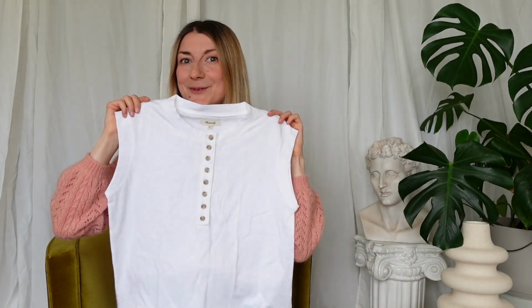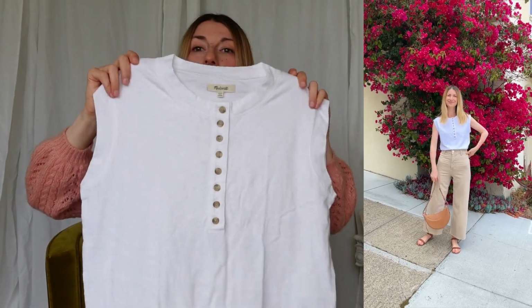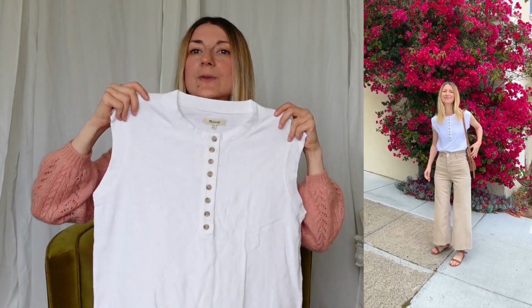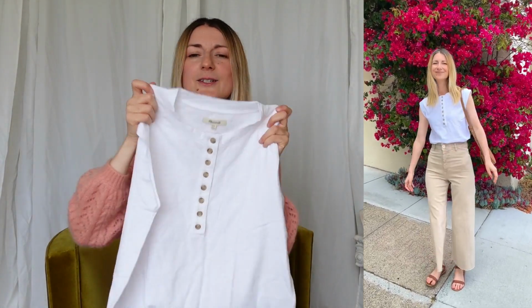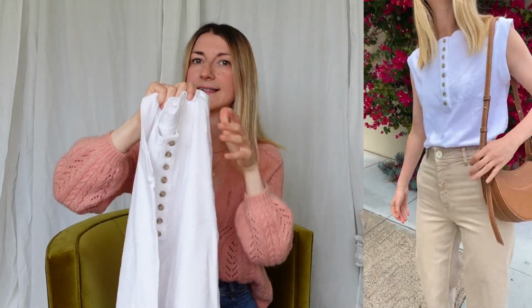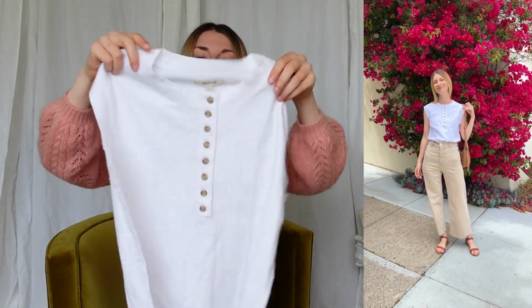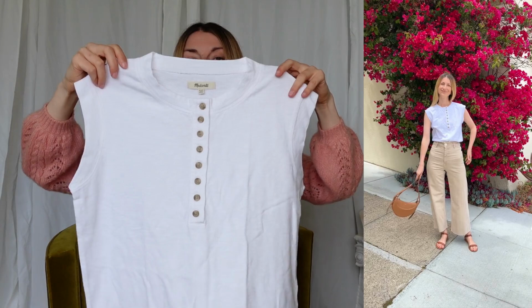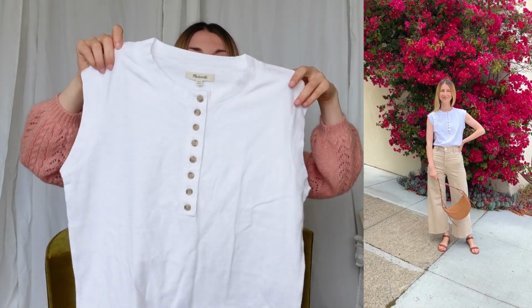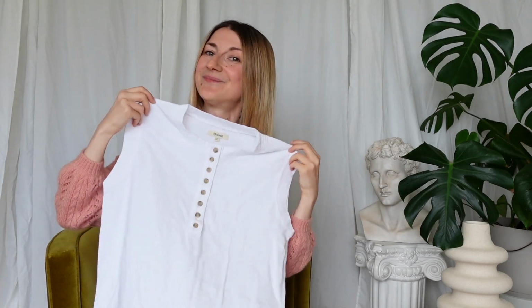I am obsessed with this muscle tee Henley style top by Madewell. I went with extra small as per usual. It comes in many colors. It's so soft. If you've been following me for a while, you probably know that I have a few of Sezane's Henley styled cotton jumpers, and they are my go-to no-brainer everyday outfit choice. I figured this will be the version for really hot weather. Wardrobe staple, 10 out of 10, highly recommend.